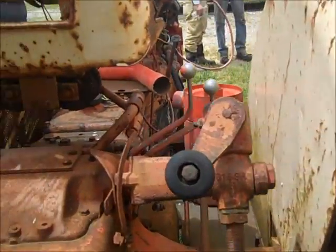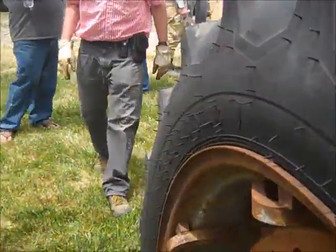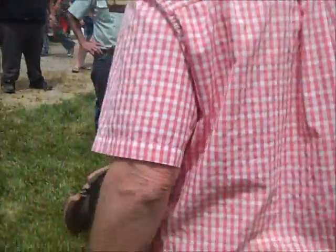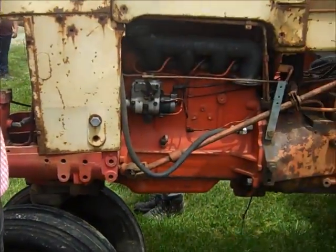On this one, here's $1,000. Getting all the parts with it, all the parts. It's got good rubber. One, anyhow. I'll take it now, three. That's 300. Give it a 300.